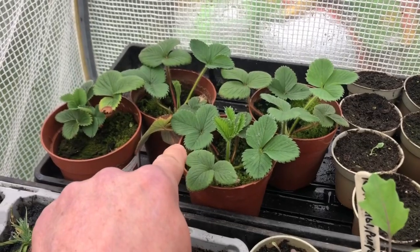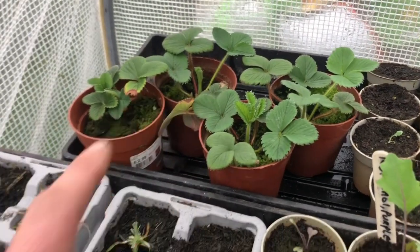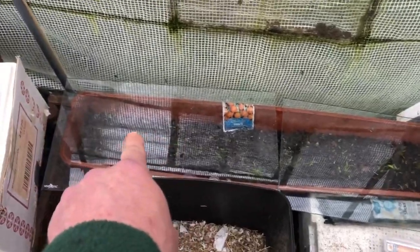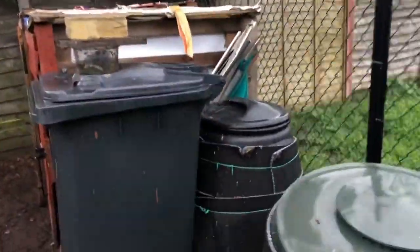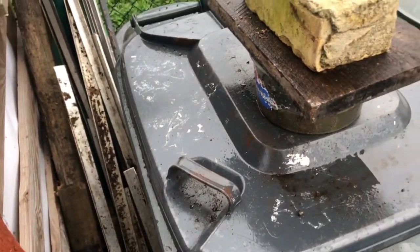And these 4 which are my runners, I'm going to put in a little trug like this. But I need to dig out the trug because I've put loads of stuff in it. There is a couple behind there, so I'll have to dig one of them out.